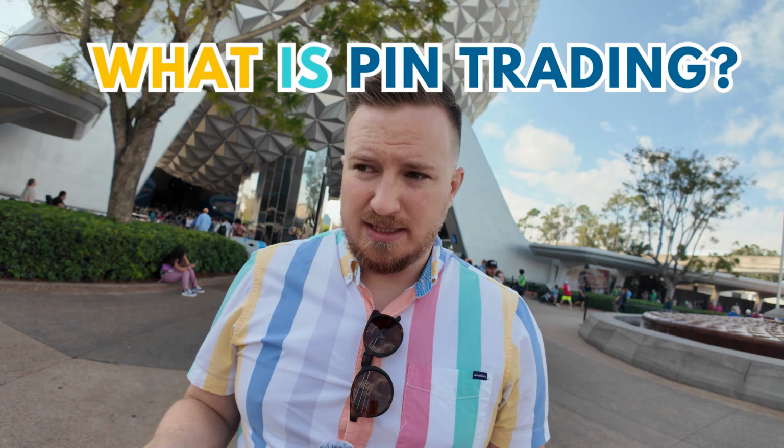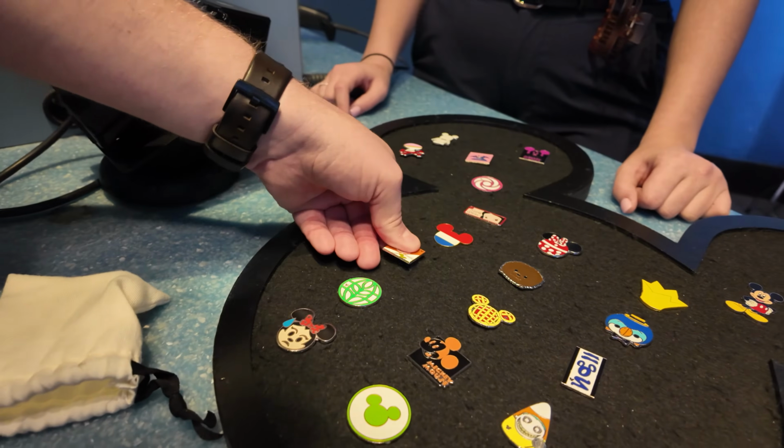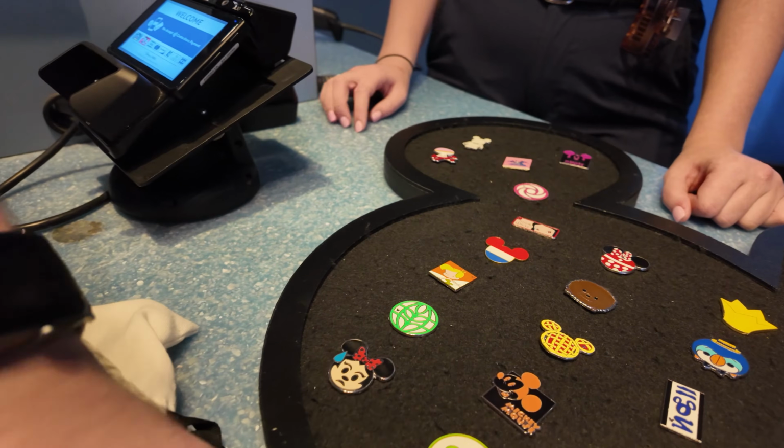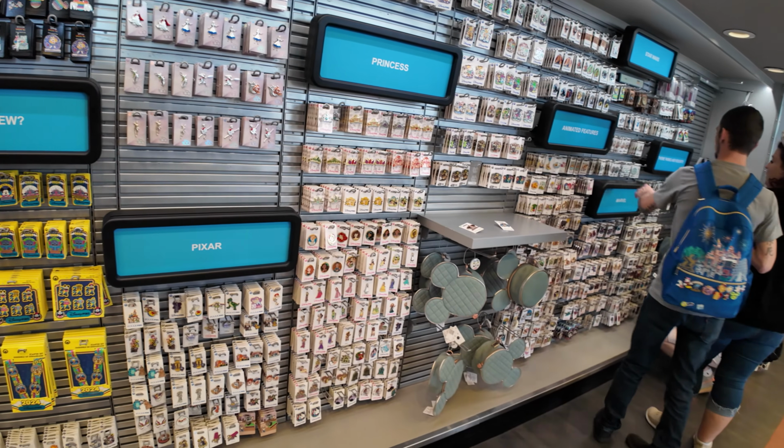So in case you're new, you might be wondering, okay, what is Disney pin trading? Pin trading is basically where cast members and guests will exchange Disney pins. There's lots of variety of pins, different shapes, different sizes, different characters. There's limited edition pins, there's annual pass holder exclusive pins. Don't worry, we'll talk about all of those different types of pins later.